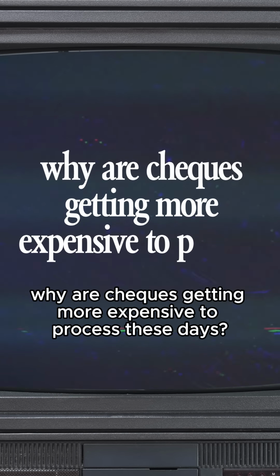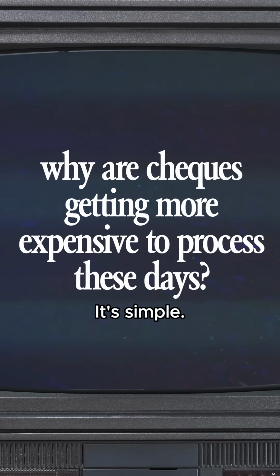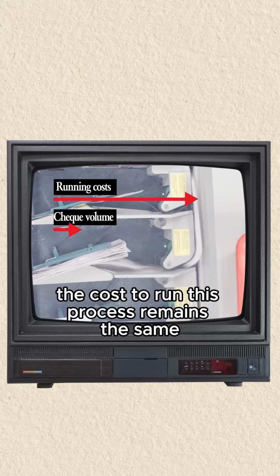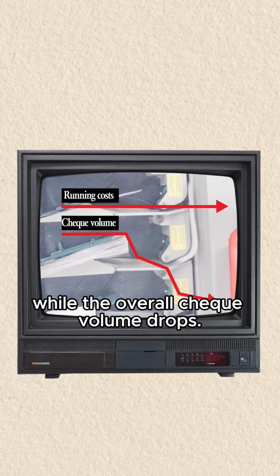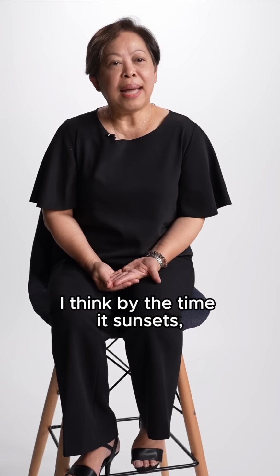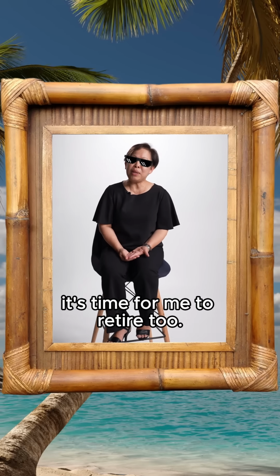So to answer your question, why are checks getting more expensive to process these days? It's simple. That giant scanner, all the manpower, the cost to run this process remains the same, while the overall check volume drops. And how does Josephine feel about all of this? I think by the time it sunsets, it's time for me to retire too.